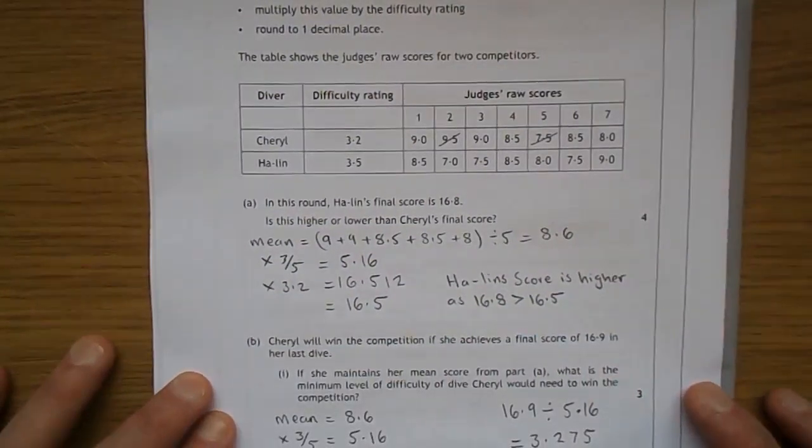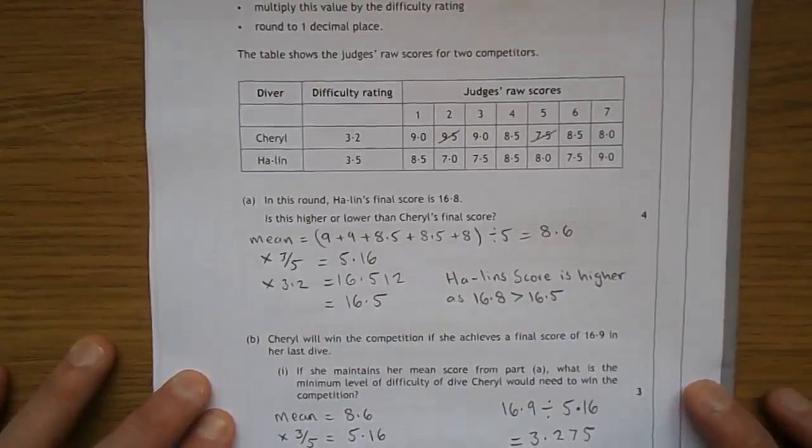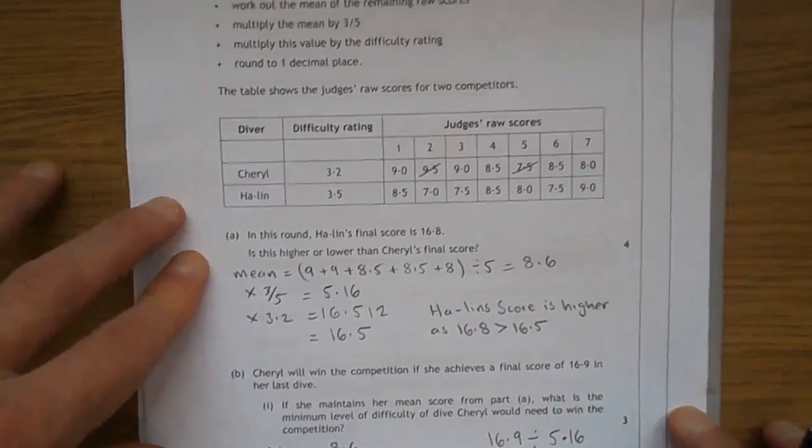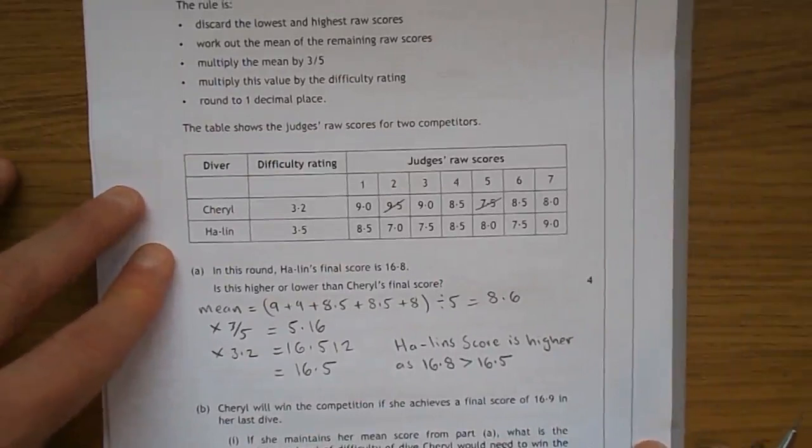Question A in this round, and I'll murder this name, Helen's final score is 16.8. Is this higher or lower than Cheryl's final score? So this is all about finding out what Cheryl scored. Okay, so what's the rules? Discard the lowest and the highest.